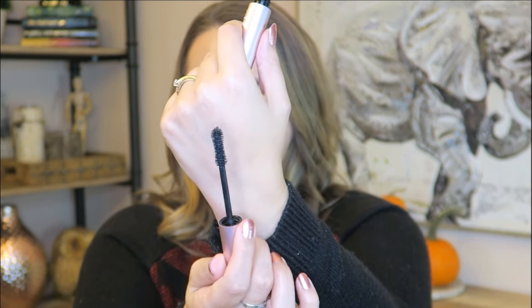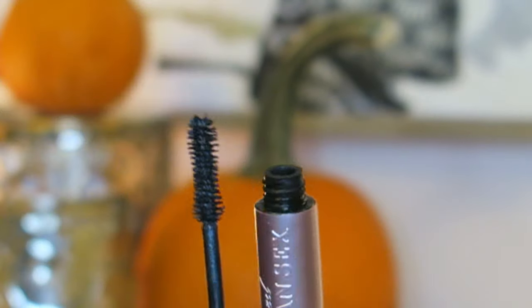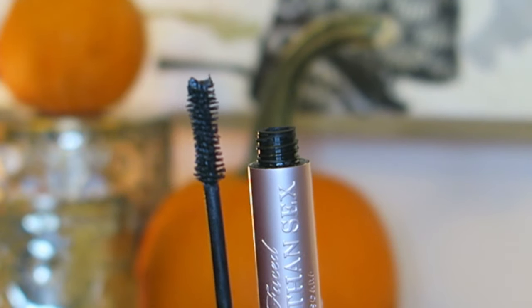It's so good. It's a wet formula, but not too wet. Very easy to work with. It's got that hourglass shaped brush. It just fits your lashes really, really well. It gives you so much volume. Slightly clumpy because you're getting all that volume, but at the same time, it gives you a ton of length. So since I got this, it's been an absolute favorite. I totally love it. I think it's a great mascara. I think you will love it.